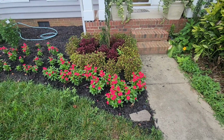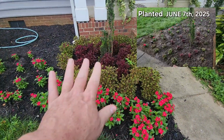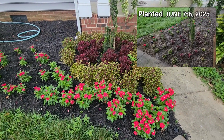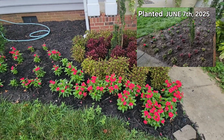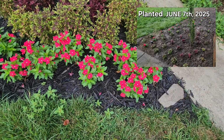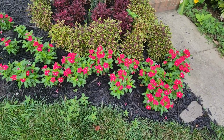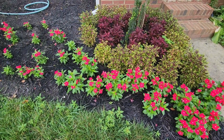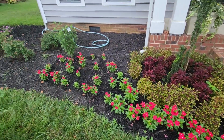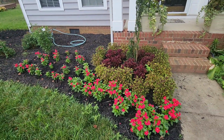And real quick, while we're up here, this bed is filling in very nicely with the coleus. Now these coleus get just as much sun, and they are absolutely thriving. And the vinca is just stunning. There's not one spot on it. It is in full blazing sun until about 2 o'clock, and it is just having a good time here. Yeah, so this bed, I'm very, very happy with it, how it turned out, how it's thriving.